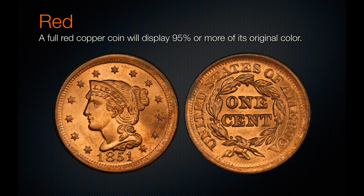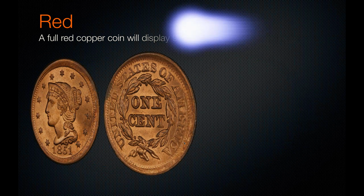And we're illustrating here an 1851 large cent, which somehow was able to survive with almost all of its original red color intact. You see a little bit here in this section that's starting to turn brown, and over time, eventually, this whole coin will be brown at some point. But so far, it's led a pretty lucky life. Now, again, up to 5% brown is permissible on a full red coin. So you sort of see around 95% red on this one.